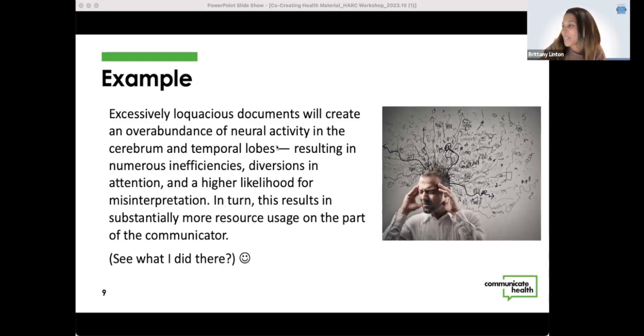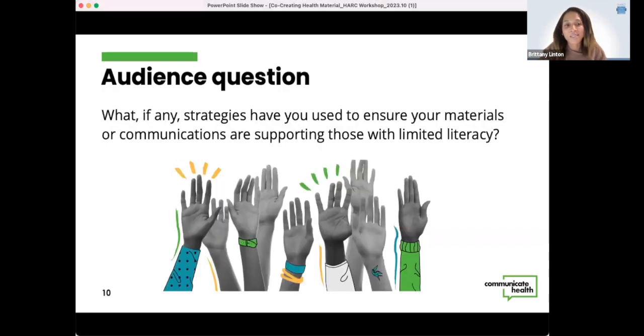All right, so what I'd like you all to do now is think about some of those challenges that we just shared for people who have limited literacy skills. I'd like you all to use the chat, or if you feel comfortable, you can come off of mute and share verbally. I'm curious, what, if any, strategies have you used to ensure materials or communications are supporting those with limited literacy?